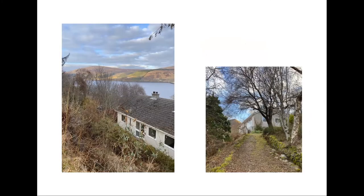I've got two more projects to speak about, so I'm going to talk about these fairly quickly. So this is a project that we've just started on site. The site for the project was this concrete bungalow, in a much poorer condition than it looks like here. The project was to replace this house, but the house is on an amazing hillside overlooking an expansive loch and distant views to the mountains in the Scottish Highlands.